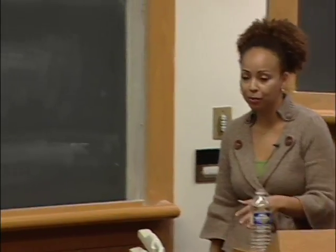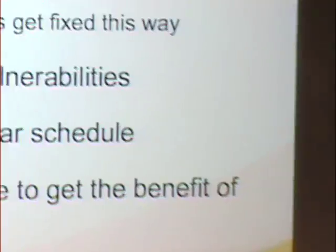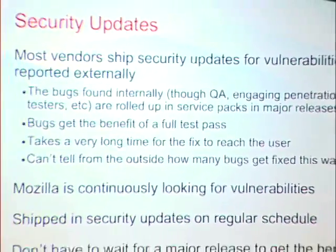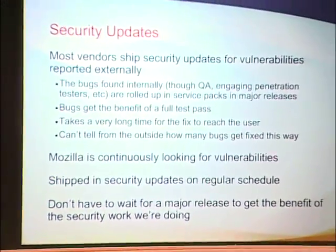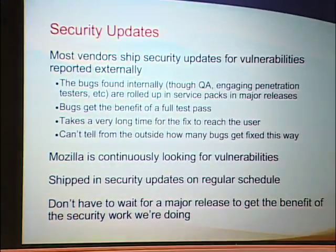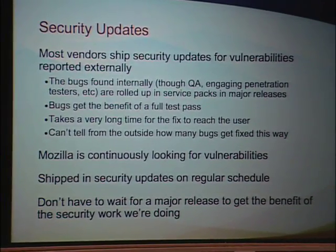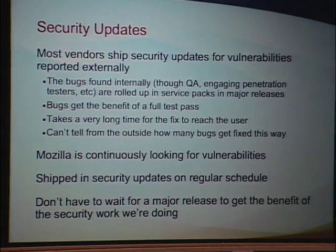So we've got some problems in the security industry in general, in that there's a real lack of metrics. It's really hard to figure out who's doing a good job and who's not, and how to compare one project to another or a project to itself over time. And most vendors ship security updates for vulnerabilities reported externally, which is kind of what I was just talking about. Like, if a security researcher goes to Microsoft, for example, and says, I found this vulnerability, and Microsoft says, oh, great, thanks, we'll fix it in an update. And then eventually it comes out in a security update along with whatever came out in a nearby time frame.